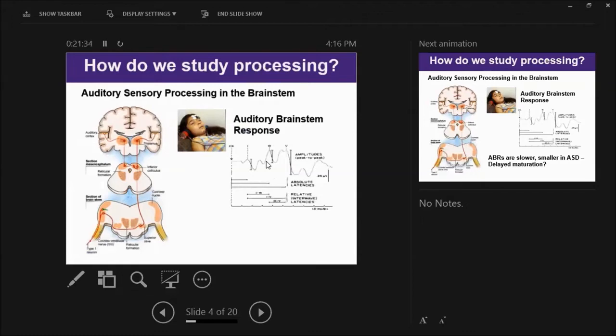And we can measure how sensory information is processed in the brainstem using the auditory brainstem response. That is something that is relatively easily measured. It requires some electrodes glued on the forehead and then some on the mastoid, behind the ear. When we then play a sound, we see this very specific wave, which is called the auditory brainstem response. It has different peaks, peak 1, 2, 3, 4, 5. And these peaks are created by neural activity along the auditory brainstem.